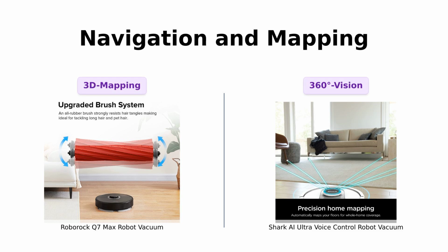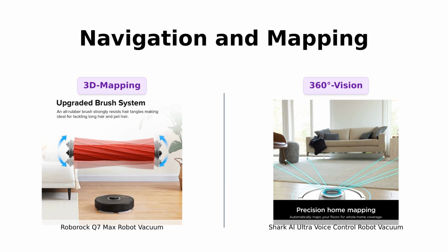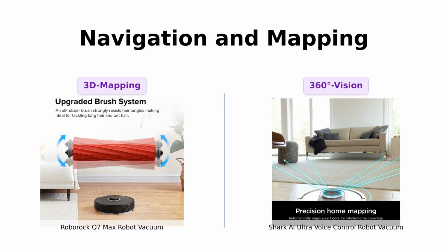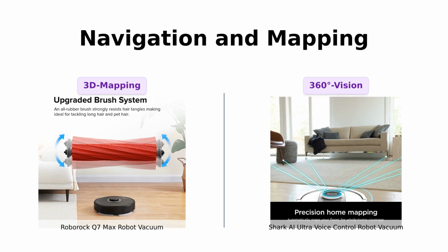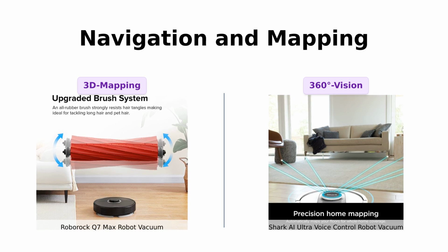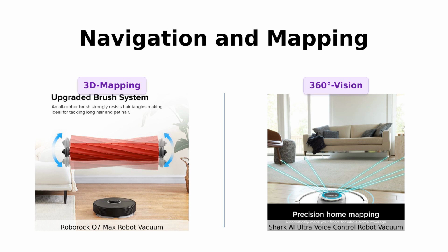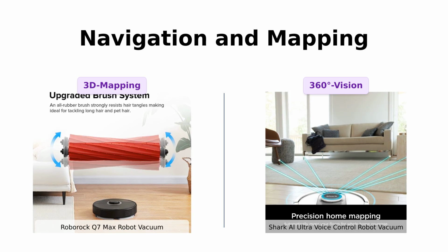Both vacuums come with LiDAR navigation, so they can map out your home with the precision of a GPS on steroids. The Roborock Q7 Max even lets you view these maps in 3D. It's like your vacuum is starring in its own video game. The Shark AI Ultra, on the other hand, uses 360 degrees LiDAR vision. It's like having a vacuum with eyes in the back of its head. Perfect for avoiding those pesky obstacles, like your dog, your kids' toys, or your dignity.